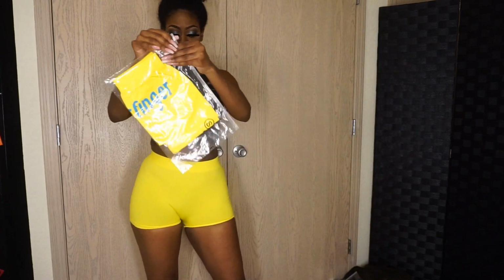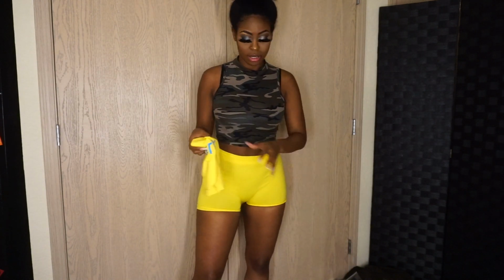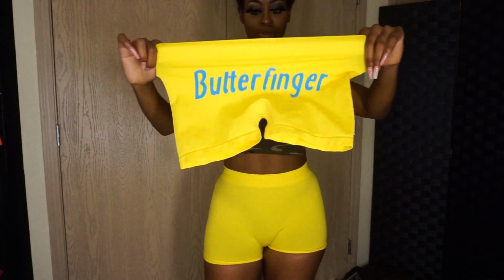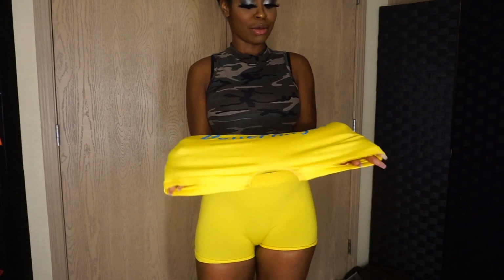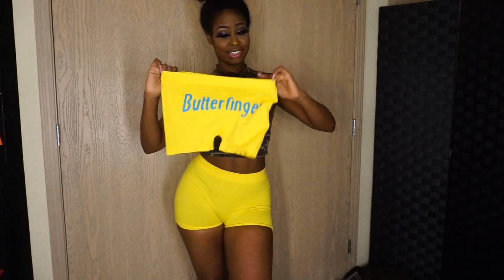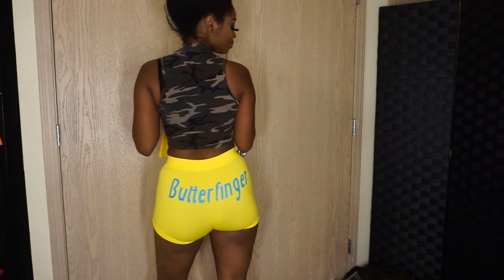I'm going to show you guys Butterfinger in size small. This is something different. I haven't shown you guys a small yet. So look, this is small and it still is stretchy. Pretty stretchy. And I noticed some big booty girls been ordering small, so hey, I don't judge. Do it how you want to do it, honey. It'll be super cute.